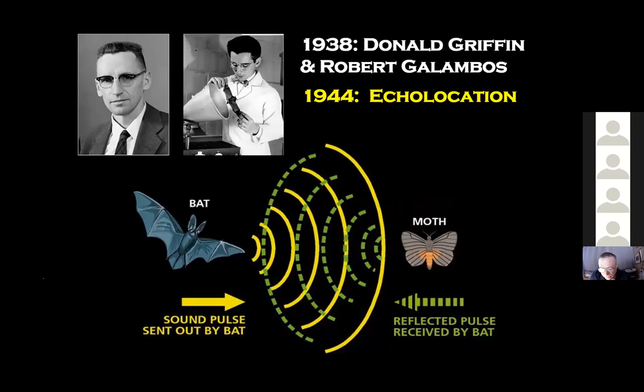So in 1938, there were two researchers, Donald Griffin and Robert Galambos. They were actually undergraduates in 1938 at Harvard University, and they started looking into animal behavior, and in particular bats, and how bats located food and navigated at night. They were fascinated by this. And as they slowly gathered more information by studying the bats, by 1944 they had coined the term echolocation. Today, it's a relatively common thing for us to think about, but at the time it was a super unique topic.